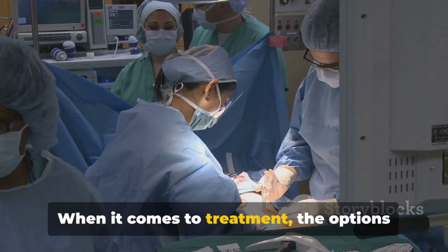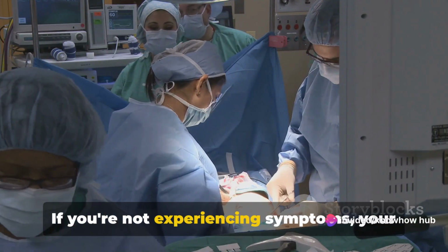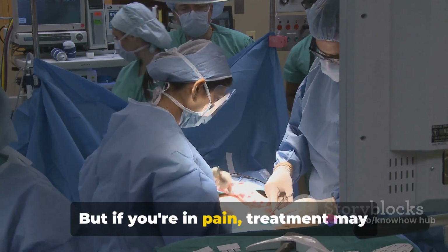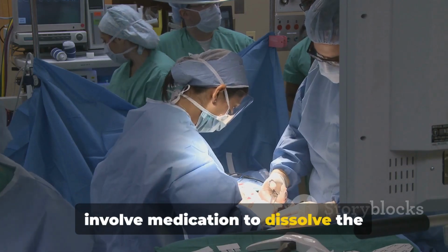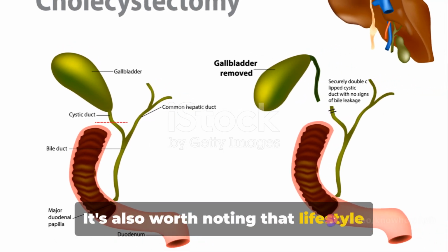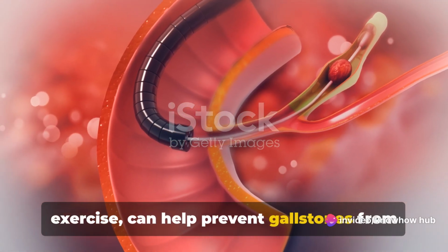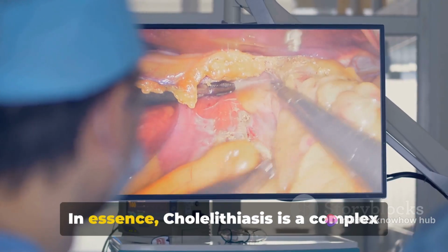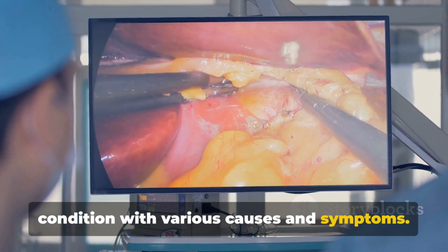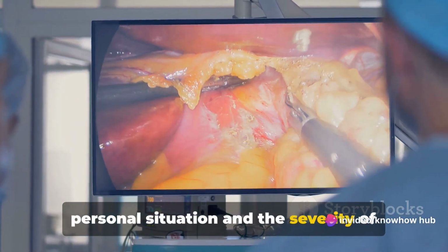When it comes to treatment, the options depend on the severity of your symptoms. If you're not experiencing symptoms, your doctor might recommend a watch and wait approach. But if you're in pain, treatment may involve medication to dissolve the gallstones or surgery to remove the gallbladder. It's also worth noting that lifestyle changes like a healthy diet and regular exercise can help prevent gallstones from forming in the first place. In essence, cholelithiasis is a complex condition with various causes and symptoms. Treatment varies depending on your personal situation and the severity of your condition.